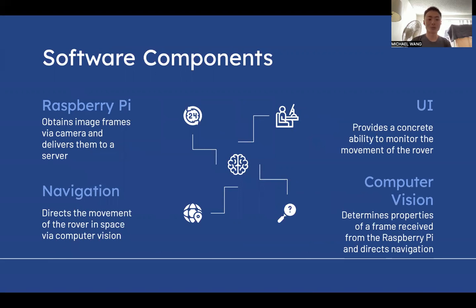So, a little more into the software components of our robot. For the prototype, we have a Raspberry Pi. It takes images from a frame and sends them through the different software on board. It first goes into computer vision, which determines a boundary for where the trash is. Then it goes into navigation, which is kind of the brains.